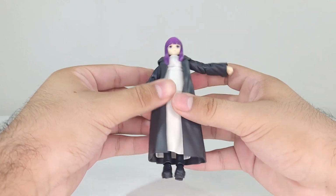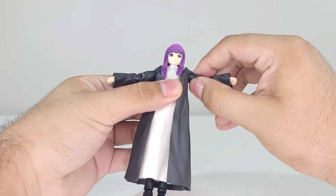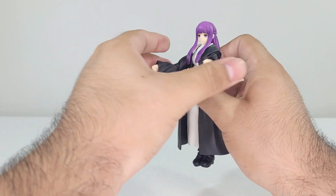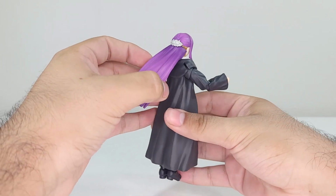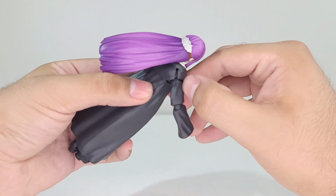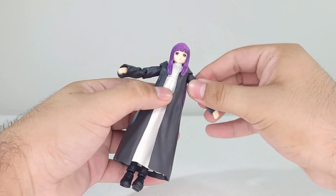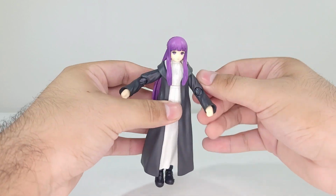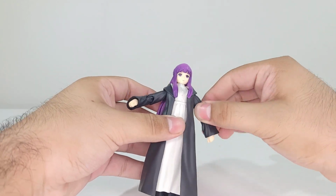Arms. You can't get them past the T-pose, honestly, which kind of sucks. You won't be able to actually get them forward either. This is as far forward as she goes with her arms, which kind of sucks because there's these cuts right here for some reason. I don't know why they did those, but they look weird in my opinion. She does rotate 360 degrees. You don't have a bicep swivel, but it kind of works like one.